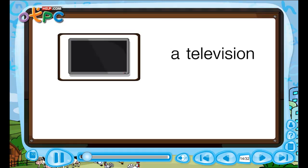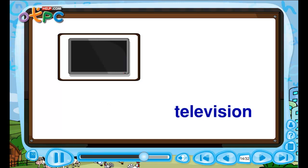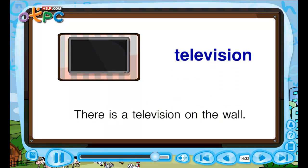A television. T-E-L-E-V-I-S-I-O-N. Television. There is a television on the wall. T-T. There is a television on the wall.